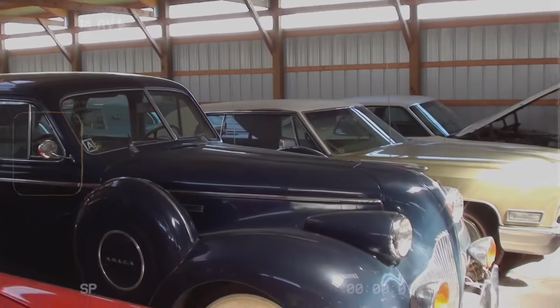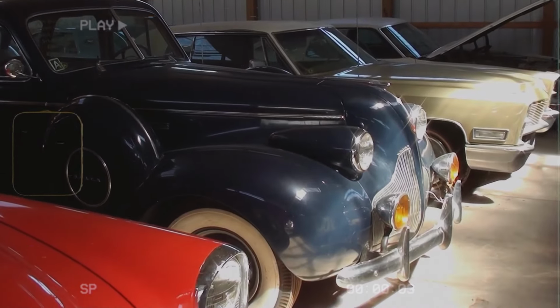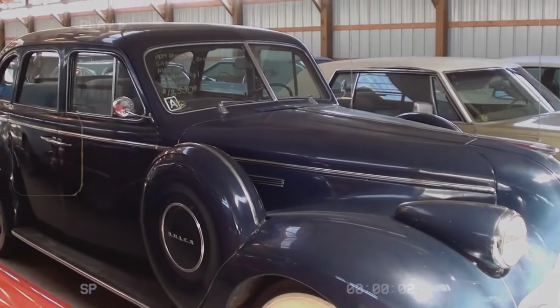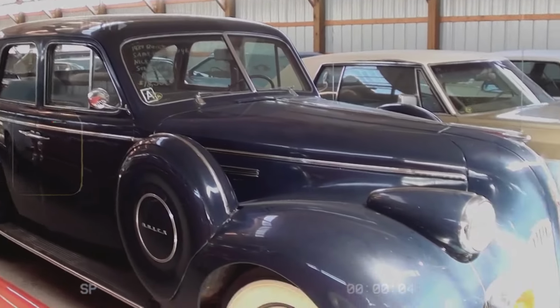And I thought you might like a look at this 1939 Buick Century. And this is a really nice looking example, so I thought we'd take a closer look at it.